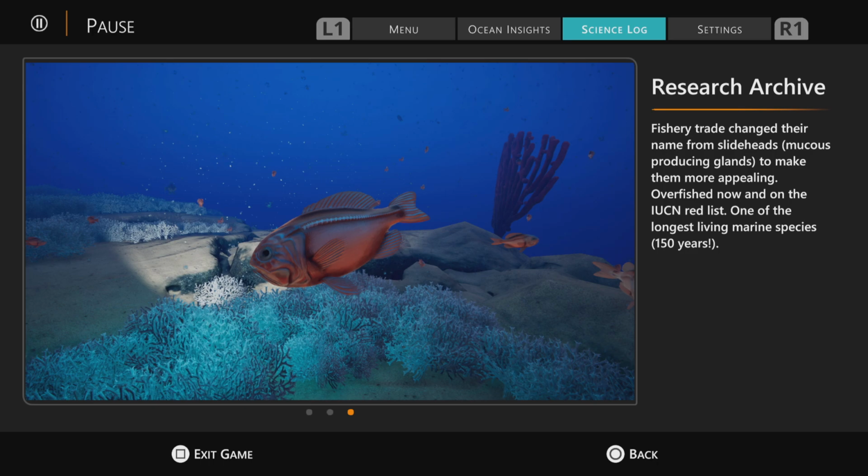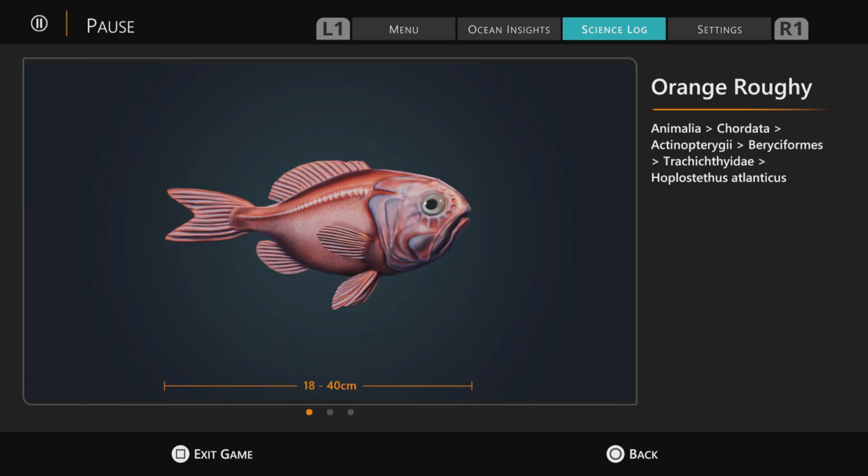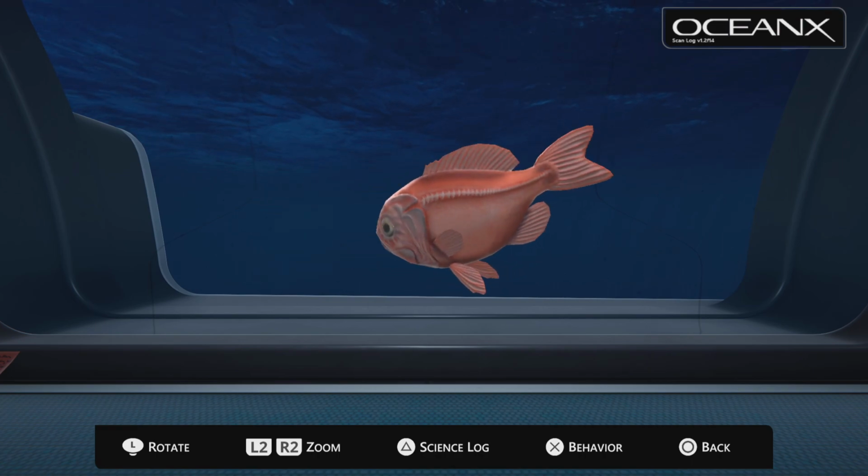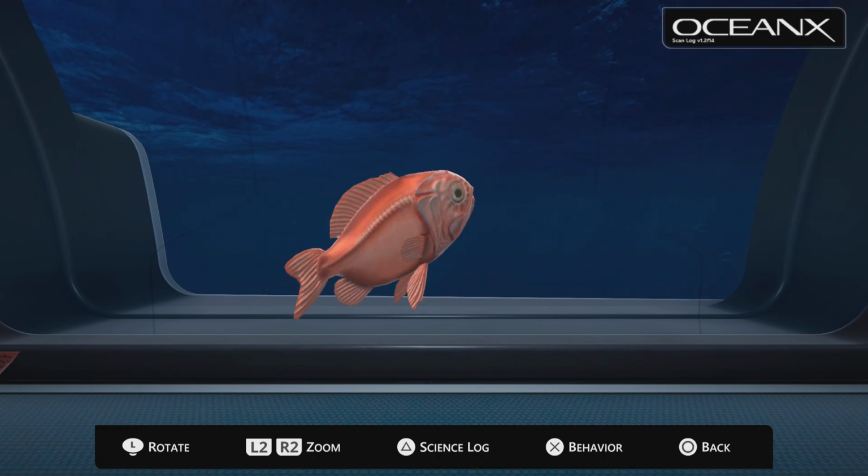Fishery trade changed their name from slide heads, mucus-producing glands, to make them more appealing. Slide heads. Overfished now and on the IUCN Red List. One of the longest living marine species. 150 years. Oh my goodness. There is a slide head out there, or an orange ruffy, that is going to live double the length of my life. 150 years. One of the longest known marine lifespans. Incredible.